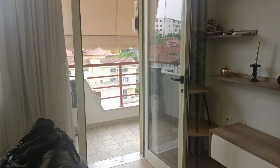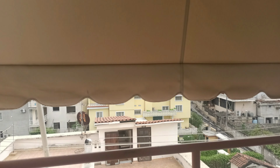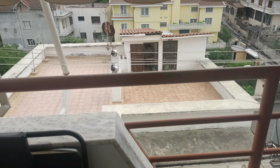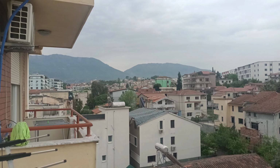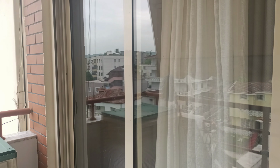And then the balcony. So we've noticed a lot of balconies here, unlike Georgia, actually have awnings. And then we have our laundry drying rack, whatever you want to call it. And then look at these views. Oh my gosh. Those mountains. Okay. In here, you can't really tell. They're freaking massive. They are so big. And then this also leads back into the bedroom.